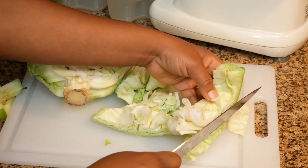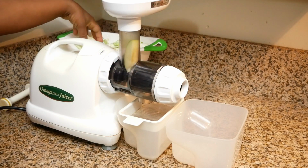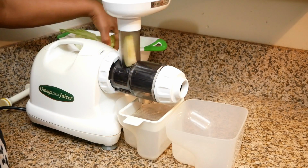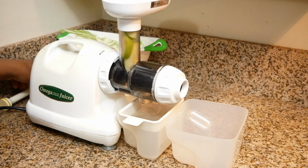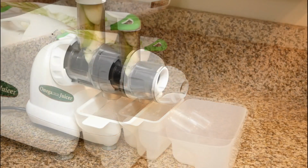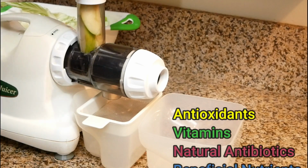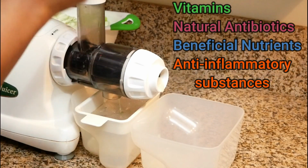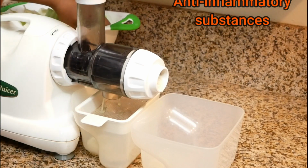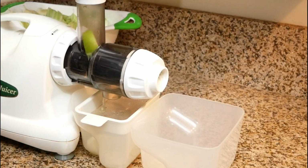So I'm going to go ahead and rinse everything off and begin juicing. Juicing is the most effective way to get nutrients into your body ASAP. I love juicing fresh juices. They are loaded with all kinds of healthy ingredients such as antioxidants, vitamins, natural antibiotics, beneficial nutrients, and anti-inflammatory substances that protect your body's cells as well as reduce pain.